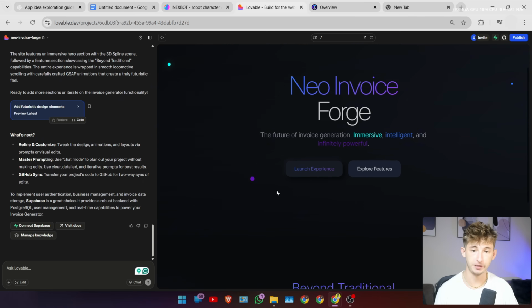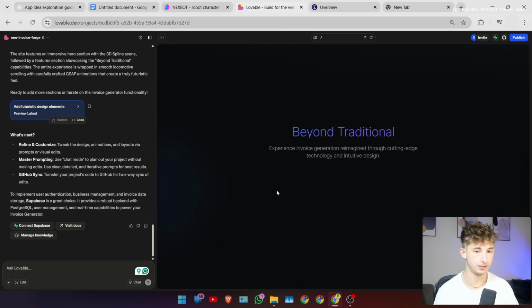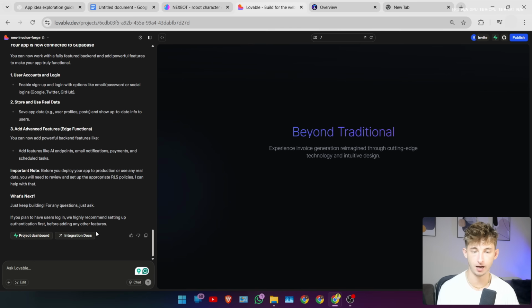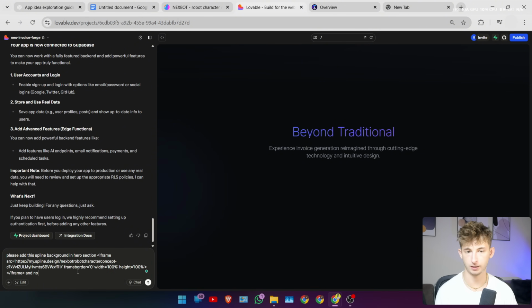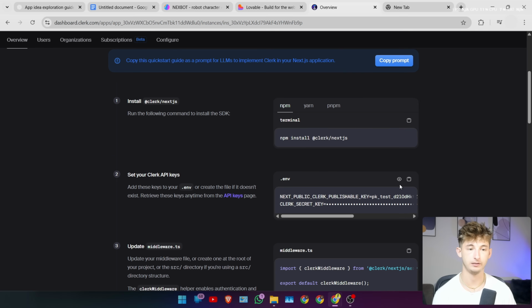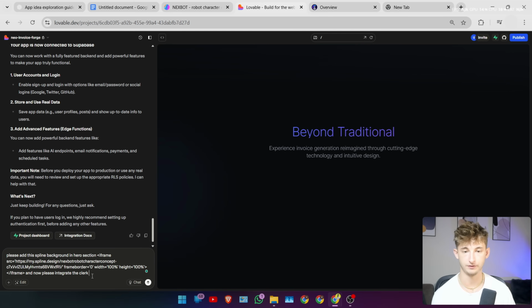But as you can see, the Spline 3D background isn't added in the Hero section, but we can just easily fix that by going to Spline and copying the URL of our 3D background. And then back in the chat box, you can just type out, add this Spline background in the Hero section, and now just paste the Spline URL. And also telling Lovable something like, okay, can you also integrate Clerk? And then from here, we will go to Clerk and copy the Clerk API key and be pasting it into Lovable, and we will hit enter.